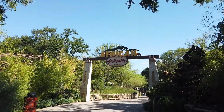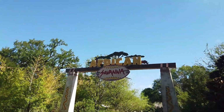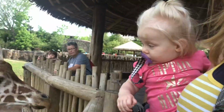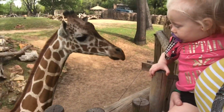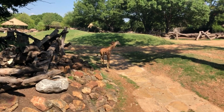So typically what we do is we like to go right. That is where the brand new African Savannah area is. And it's basically a field that has a circle path around it. So when you go up, you see all the animals together in the savannah. So there's ostriches, there's giraffes.